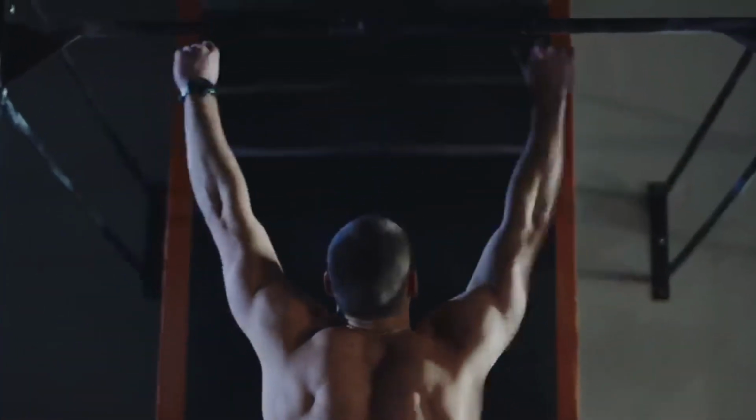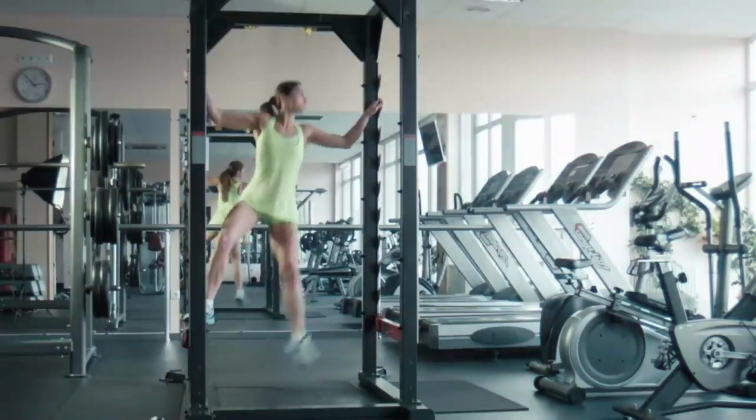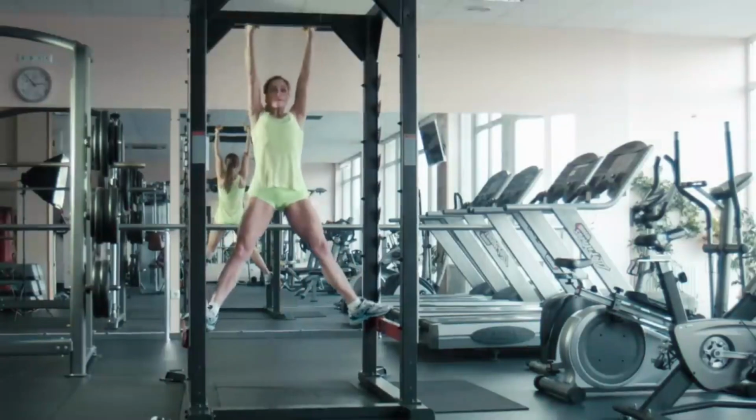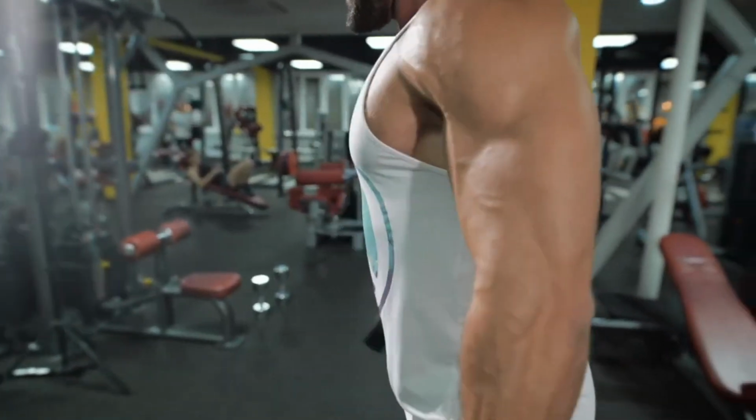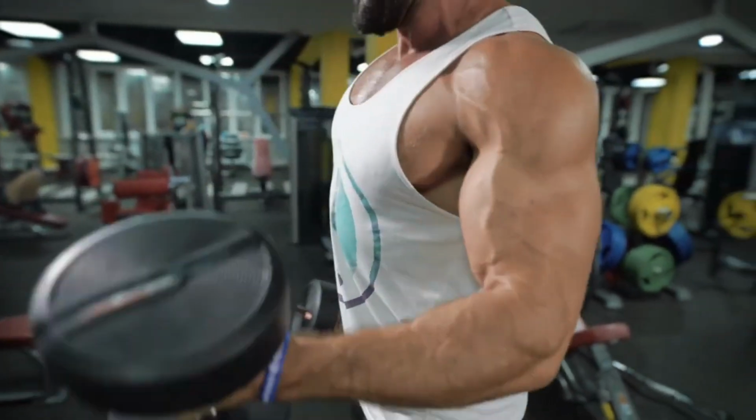Additionally, recent research suggests that different individuals may respond better to lower or higher repetition ranges when it comes to building muscle. To put it simply, depending on who you are, your muscles may grow more with lower reps using heavy weights or with high reps using lighter weights.